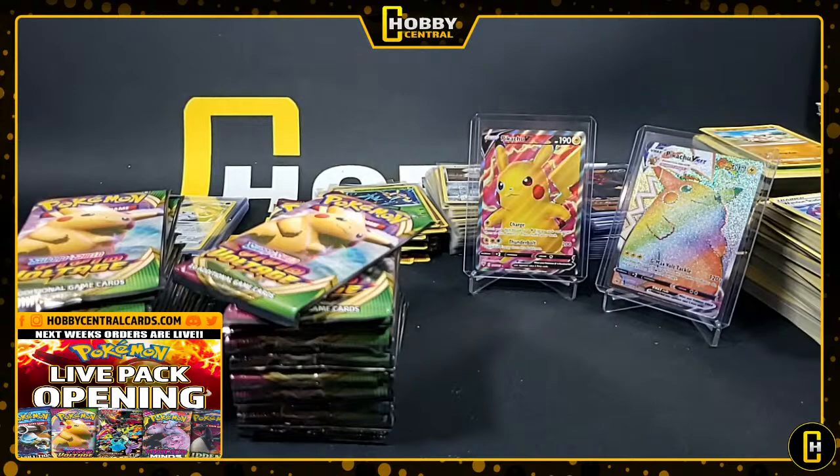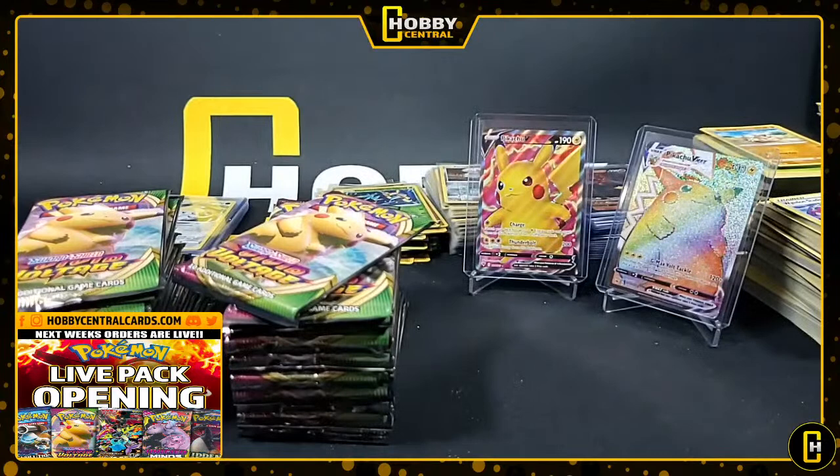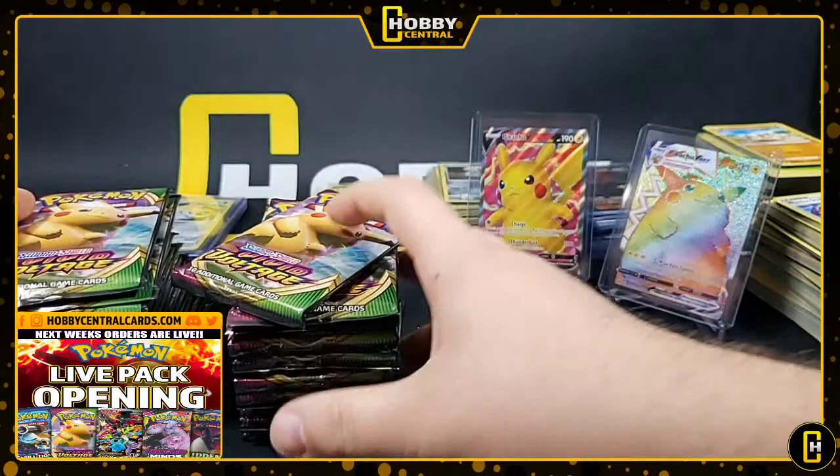It's actually nutters. I'm going to go ahead and keep clean here with a little bit of moisturizing hand sanitizer, 70% alcohol. Get all those oils off my skin. I'm an oily man, okay? I'm all right with that. I'm okay with admitting that to you guys. I'm going to get nice and hand sanded up here, okay? Nice and hand sanded up. Because I believe those Pikas, they've got me so hyped. I've been secreting oils and excitement.